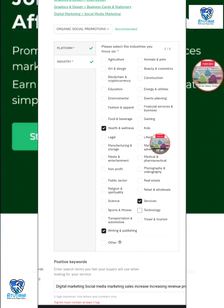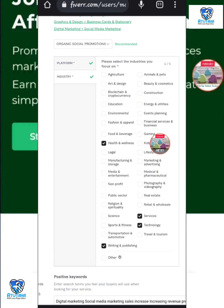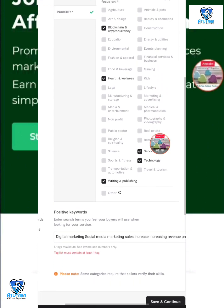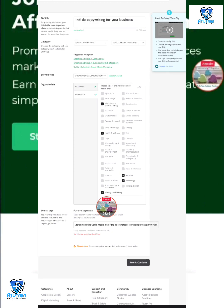Once you're done choosing the industry, you go back to the keywords. These keywords help, like the way you see someone searching and then they find those search results. It's because of those keywords, like search engine optimization, the words that make your gig visible when someone searches. For example, someone goes on Fiverr and types in that they're looking for a service in digital marketing. If you used digital marketing as one of your keywords, then your gig will show up, depending on your performance and other things.